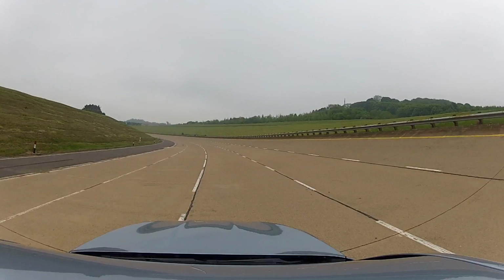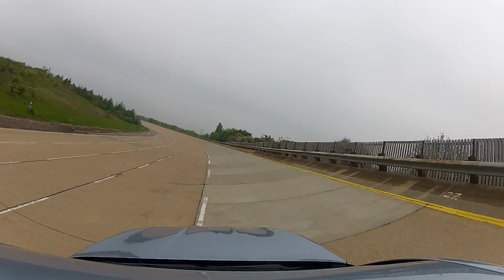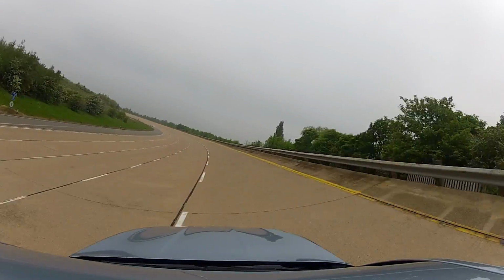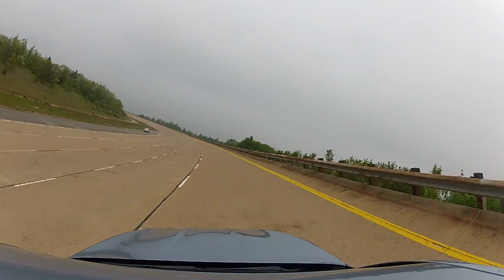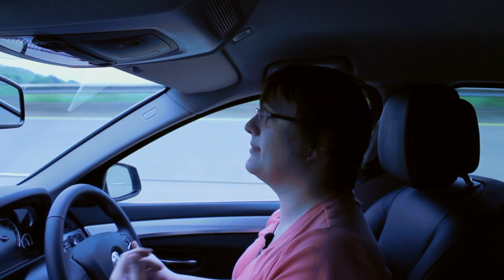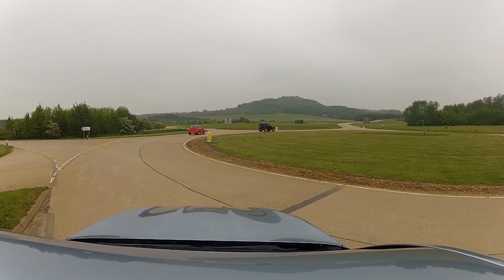I'm already doing 90. Now I'm doing 100. Right now we're doing 70 miles an hour, which at freeway speeds is extremely quiet and well refined.